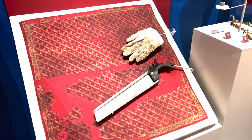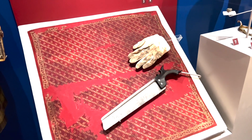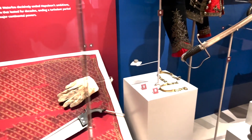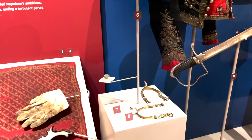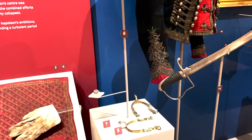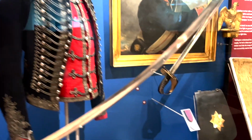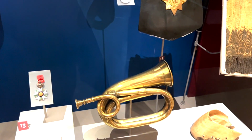Stained glove and handkerchief used during the amputation of the Earl of Uxbridge's leg during the Battle of Waterloo. Other macabre artifacts include the musket ball that killed Sir Thomas Picton at Waterloo, along with a number of other artifacts from the battle, including a bugle.